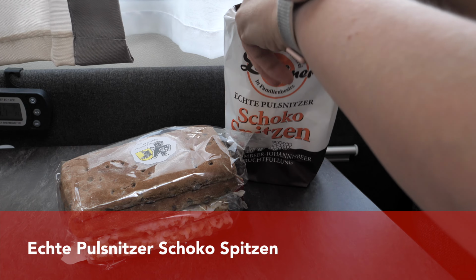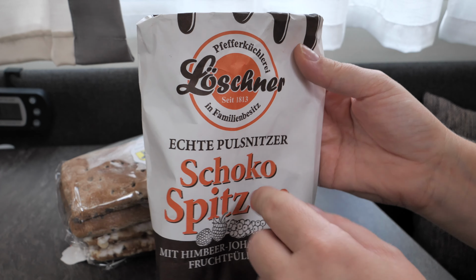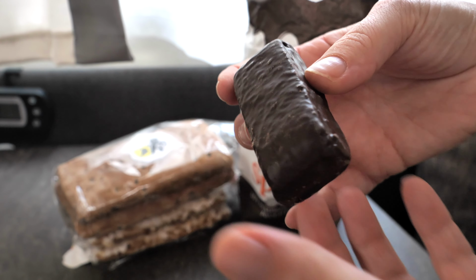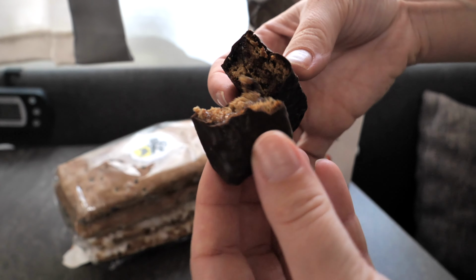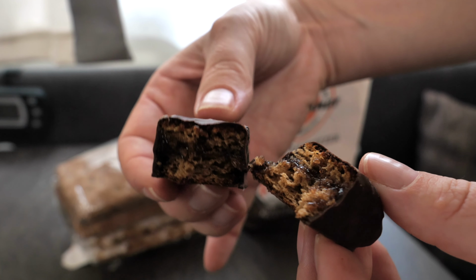Echte Pulsnitzer Schoko Spitzen come from Saxony. Pulsnitz is a city of gingerbread in Saxony. They have been baking them there since 1558 and calling them Pfefferkuchen. Pfeffer actually means pepper in German, but don't worry, this gingerbread doesn't contain any pepper. It's called that way since the Middle Ages, where pfeffer was a name for any exotic spices.